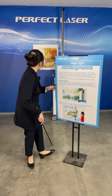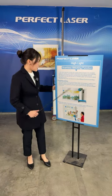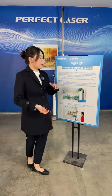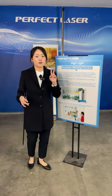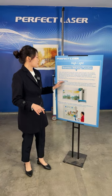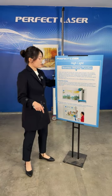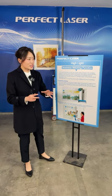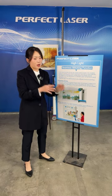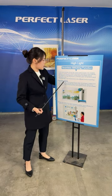Okay, Lena, I will point it out. If the height or the width does not exceed 2 meters, then you can realize one-time printing, and there is no need to perform partition printing. Partition printing actually means that you have to print it separately, one by one. So it can just realize one-time printing.